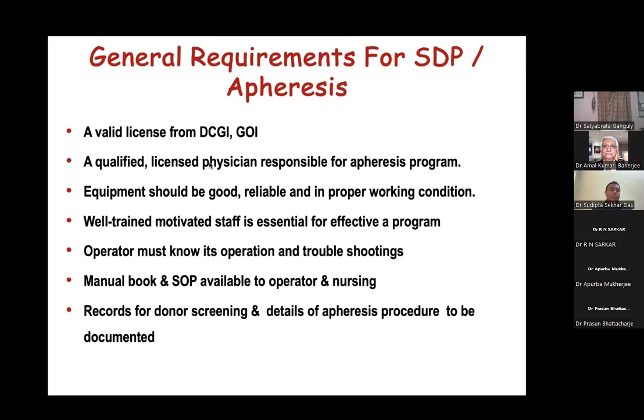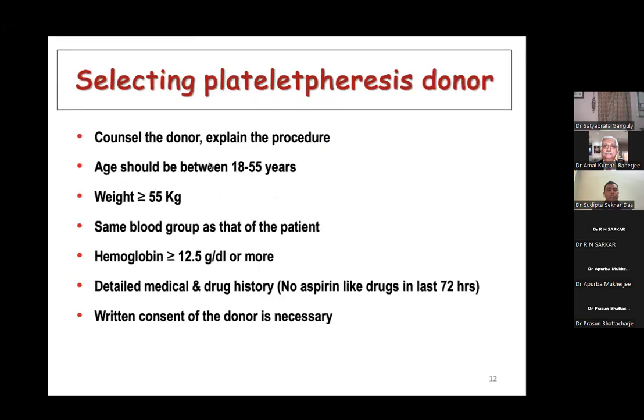And every procedure, right from donor screening, patient screening, details of apheresis procedure, what you have collected, what is the QC, everything should be documented. Because if you have not documented the thing, you have not done the thing, right? So these are the general requirements for single donor platelet or apheresis, right?